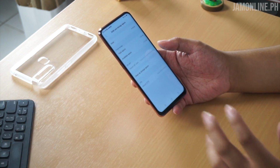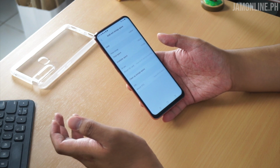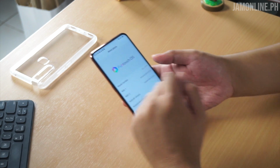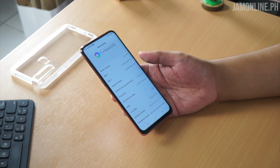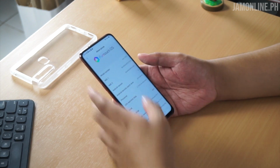Again, we got here 128 gigs of internal storage. The available space is 113 gigs. Not bad, not bad. So, tingnan natin, according to them, it's running on Android 9 Pie. So it should be running at Android 9 Pie. And yes, the version is actually 9. Got 2.1 GHz AI octa-core processor. That's nice. That's Helio P70. And we got 6 GB of RAM.